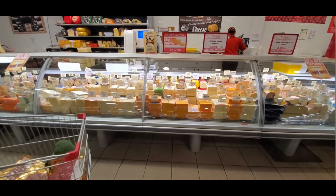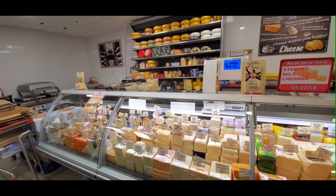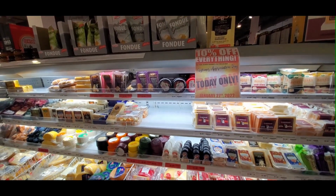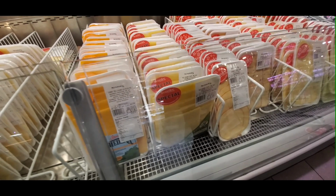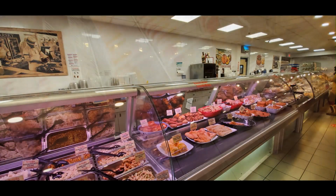I was surprised. I did buy some goat Gouda and some Havarti and a few other cheeses. So a decent variety of cheese. And they did have a 10% off deal that day too, so that was another reason to go check it out. But quite a variety of meats and cheeses.